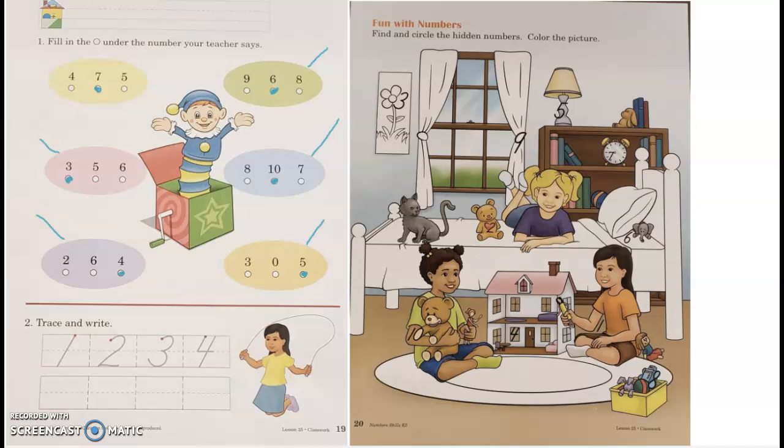Now down here it says trace and write. So we're going to trace the number 1. Start at the top and down you run. That's the way you make a 1. Number 2. Make a candy cane, give it a chew. That's the way you make a 2. Number 3. Around and around just like a bee. That's the way you make a 3. Number 4. Down and over and down some more. That's the way you make a 4.